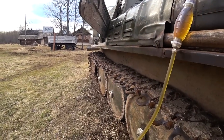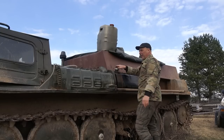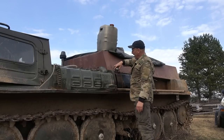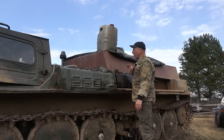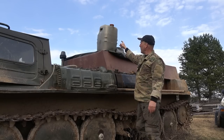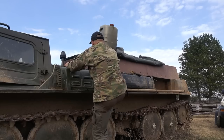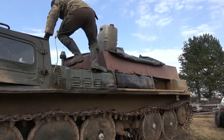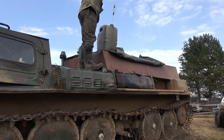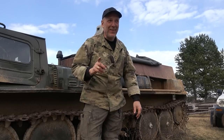I got it running. I think I was trying to fool myself a little bit with the smell of this diesel fuel. So I managed to get 50 liters of fuel up there, all by myself. But let's see if it looks different. It definitely smells different. It looks a lot better.